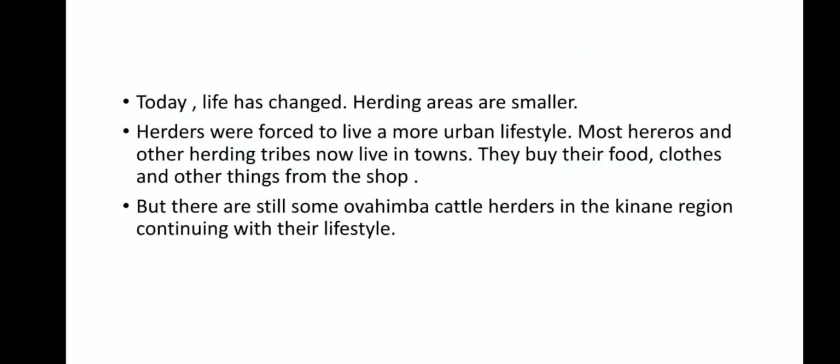Some herders were forced to live a more urban lifestyle, and most Hereros, like you see today, we don't see in animal skin anymore, although there are some that still wear animal skin clothing, but most Hereros dress just like you and me. You are probably a Herero and you buy your clothes from the store. That's a slight change in how they were before and how they are now. Although you may still practice your culture and you love being a Herero, it's a bit different now. You'll maybe just wear your skin clothing on Independence Day or a cultural activity with your family, because you can buy the clothes from the store and you are living in town.